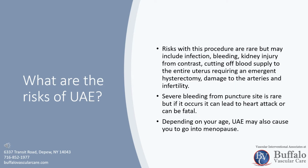Risks with this procedure are rare, but may include infection, bleeding, kidney injury from contrast, cutting off blood supply to the entire uterus requiring emergent hysterectomy, damage to the arteries, and infertility. Severe bleeding from the puncture site is rare, but if this occurs, it can lead to a heart attack or can be fatal. Depending on your age, UAE may also cause you to go into menopause.